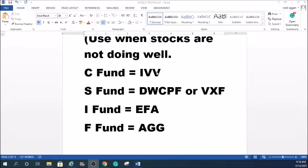For those in brokerage, Roth IRA, or any other kind of accounts, we talk about the ETFs IVV, VXF, EFA, and AGG. These are investable, and you can put money in these today or tomorrow or anytime, and these are the accounts we like to talk about. This account up here equals the S&P 500. This equals small caps. The I fund or the EFA ETF equals international markets, and the F fund or AGG equals bonds. We go over a broad overview of these funds, and then we go into a technical analysis.